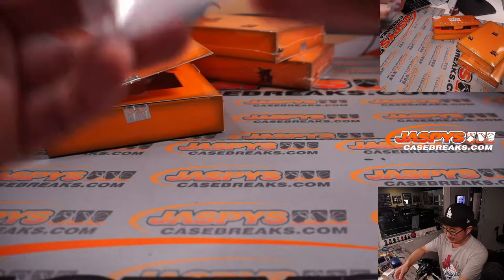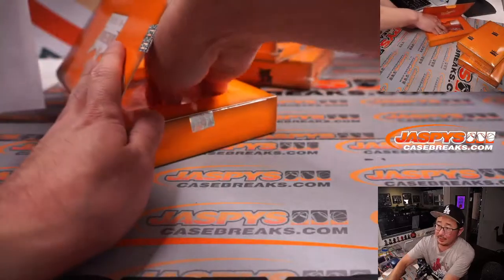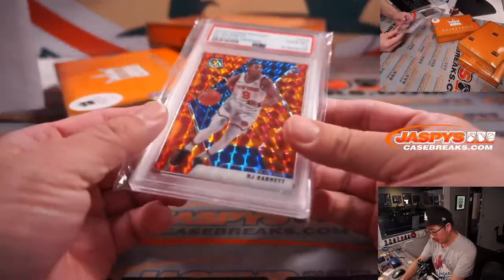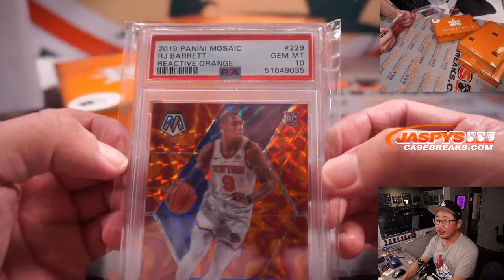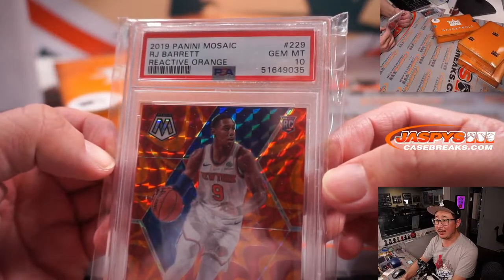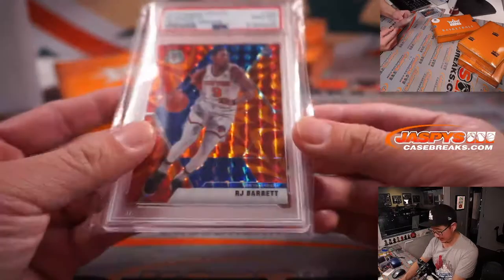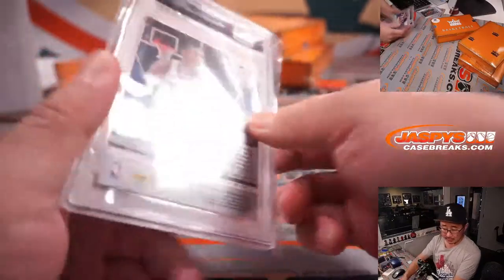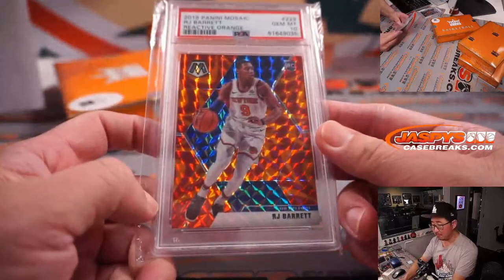There you go, yeah. He's having an incredible season. All right, next up is for the Knicks. Reactive Orange. 2019 Panini Mosaic Hanger Box. We just opened up one of those not too long ago. PSA 10. Nice RJ Barrett. Matthew Powell with that one. Nice.